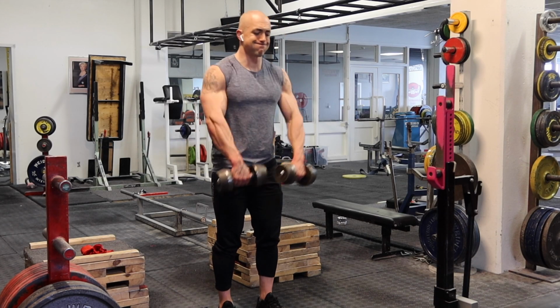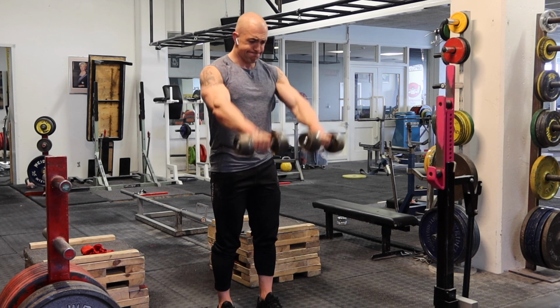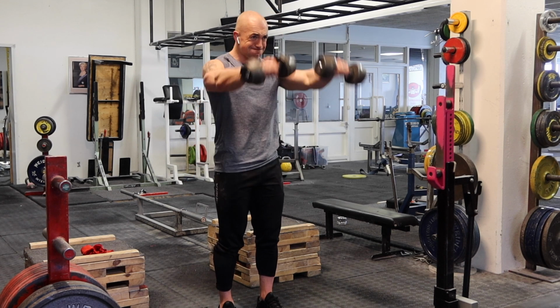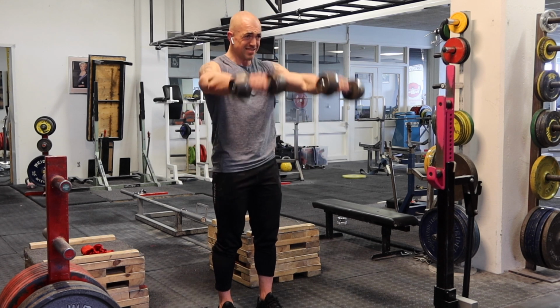From the mixed grip pull-ups, we went into a shoulder complex. 30 repetitions total for the complex, but it's broken up across 3 different movements. So 10 front raises, then 10 lateral raises, and then 10 military presses or strict presses.